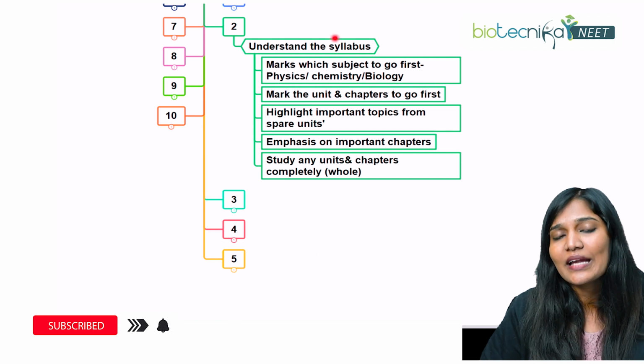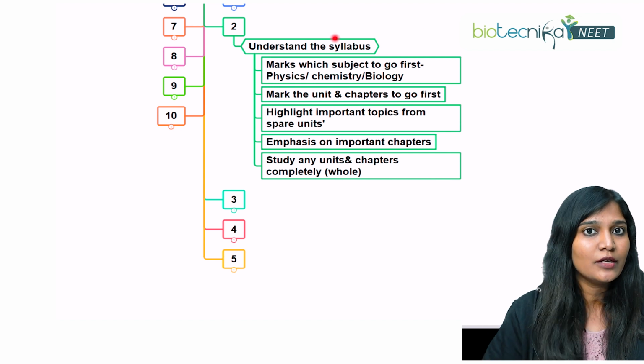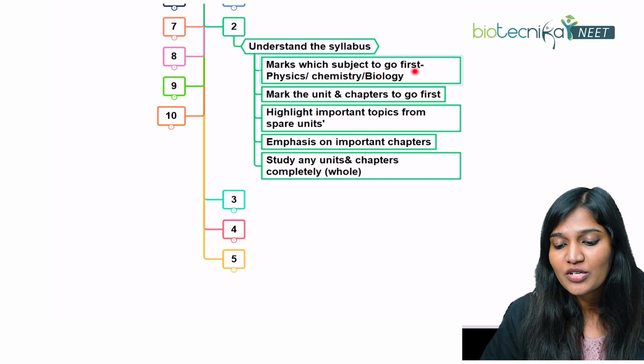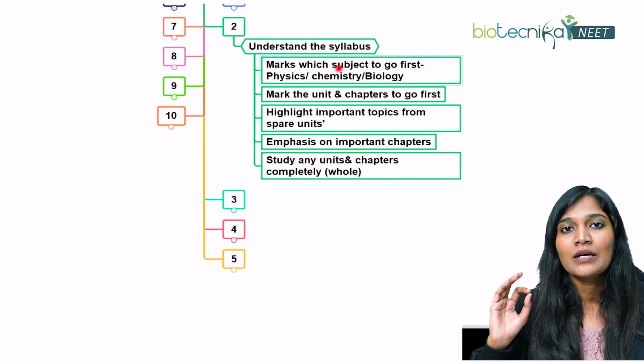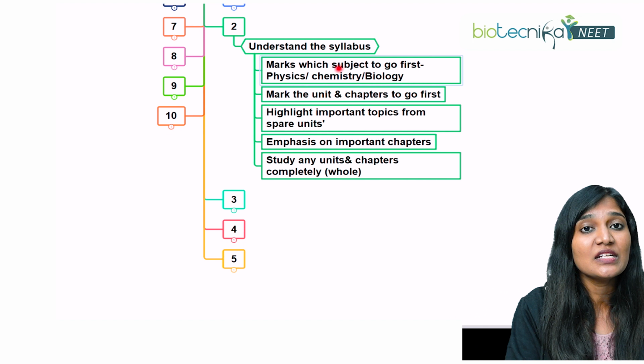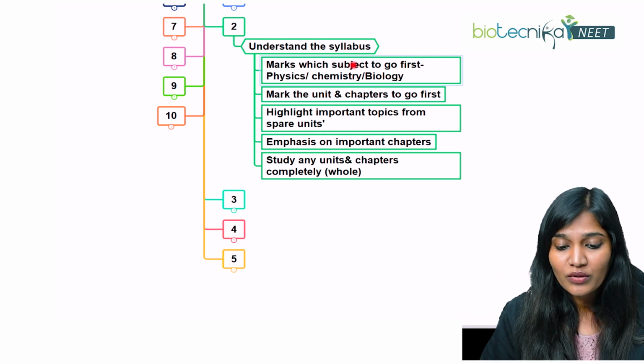When you are understanding the syllabus, what is understanding the syllabus? I'm going to tell you, yes, you know the syllabus is in your hand, but what you have to do with the syllabus is mark which subject to go first. So first understand which subject you're going to take first, whether you're going to go for physics, chemistry, or biology. You should know this one.